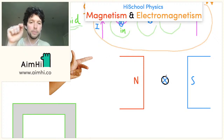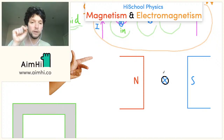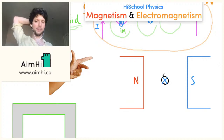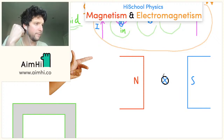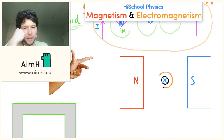Now because this current's going into the page, which direction is the magnetic field going to be going around that wire? Is it going to be going clockwise or anti-clockwise? What do you think? Venable Sugar is saying clockwise, which is perfect. Yeah, great. So the magnetic field is going to be going clockwise around this central wire.